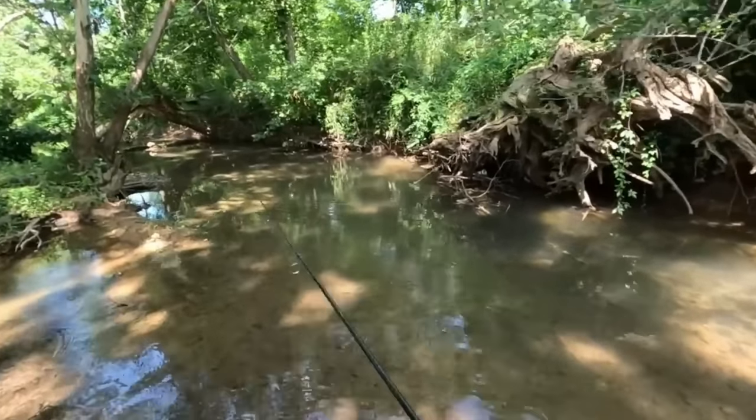Yes! That was cool. I saw them. There's a ledge. I don't know if you can see it. I'll try to show it to you. But there's a couple ledges through here, and there's like undercuts. The fish are going up underneath them. I dropped it right in front of it, kind of hopped it twice, and this redbreast just came out and nailed it.